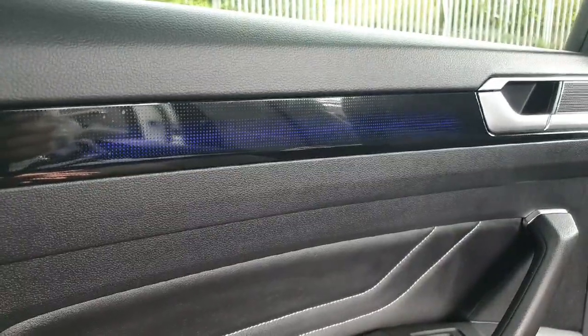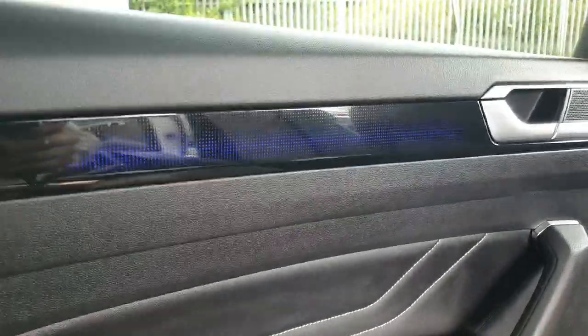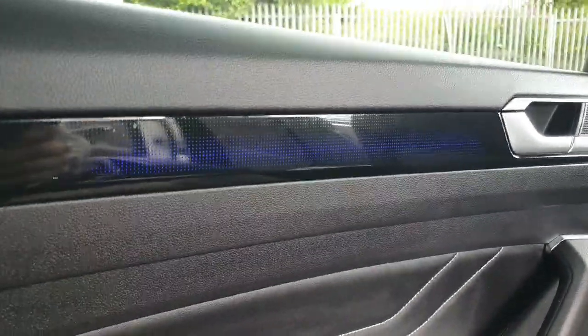This car also comes with the embedded lighting. You can change this through the infotainment system on the front. Currently it's set to blue, but you can choose what colour you prefer.